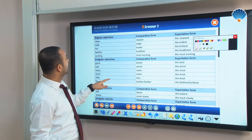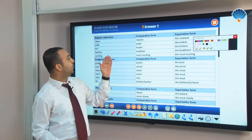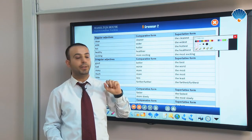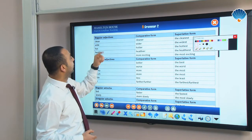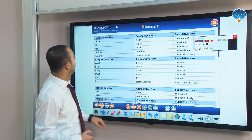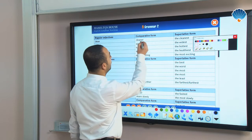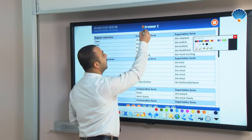So let's see. For example, and also we have to use the adjective words. So it has to be adjective words. It has to be two things only, and you have to compare them. For example, the regular adjectives and irregular adjectives or regular adverbs, we can compare them. So clean, when you compare that, cleaner. So as we know that before, if you make it comparative, you have to add er.